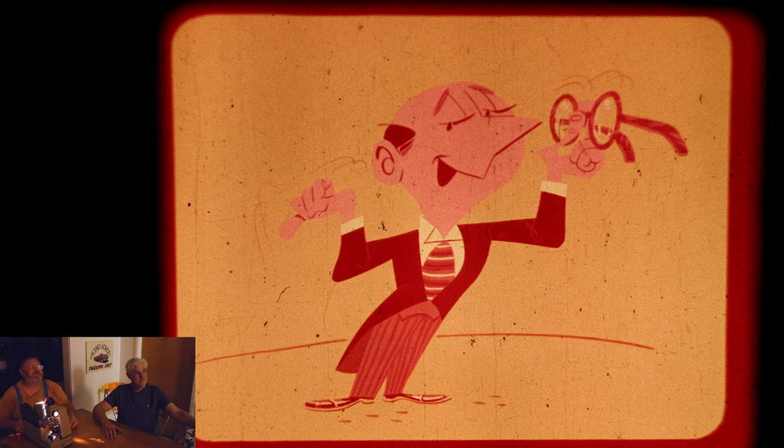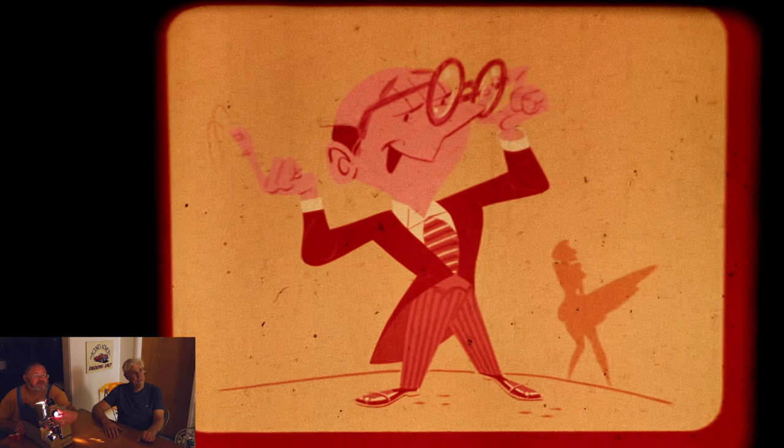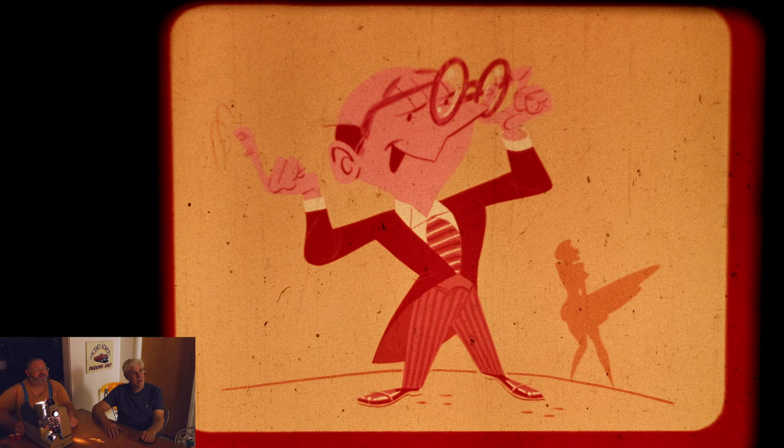Yeah. So look at this character. Is he the owner of the car? Is he the owner of the agency? The owner, whoever he is. But he's got his glasses off, and his eyes are closed, obviously. Don't know what he's going to do yet. Maybe he's looking at what's forming that shadow in the background.